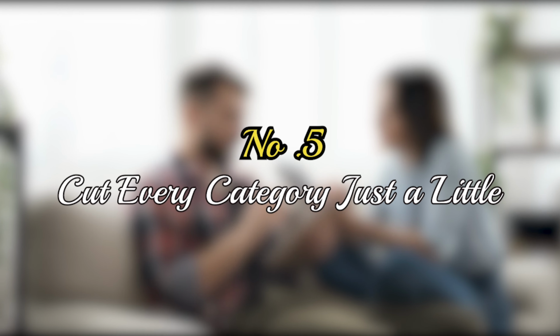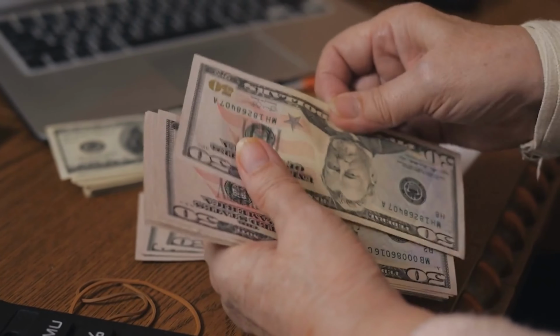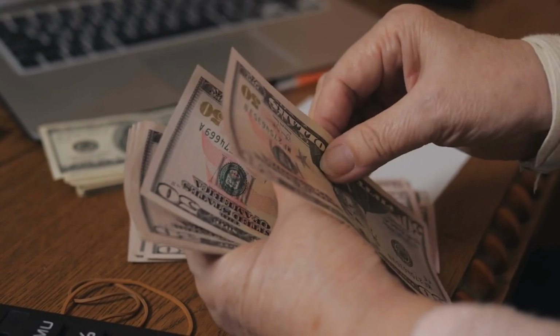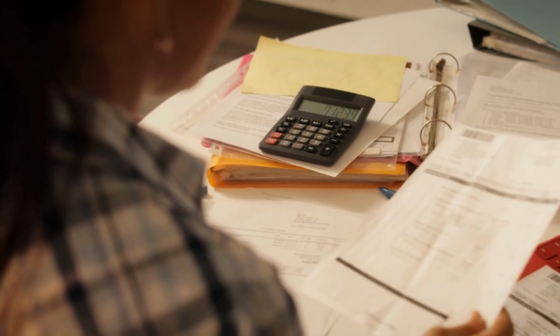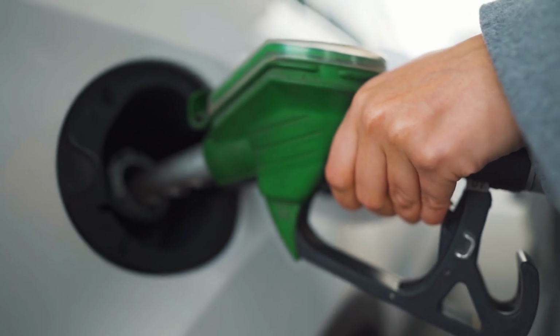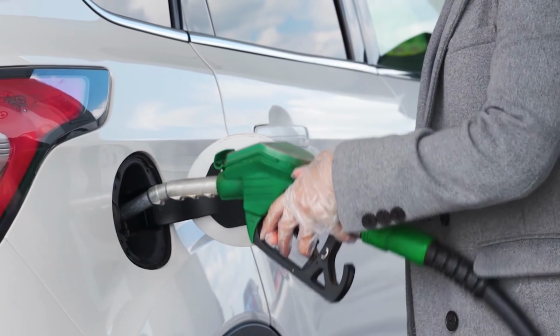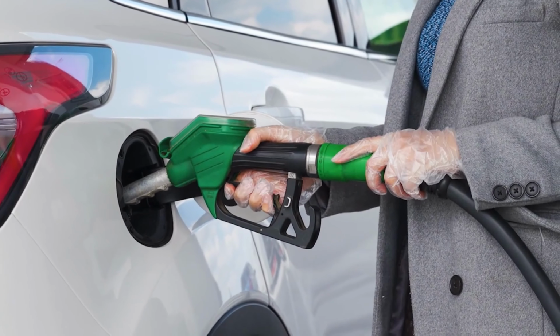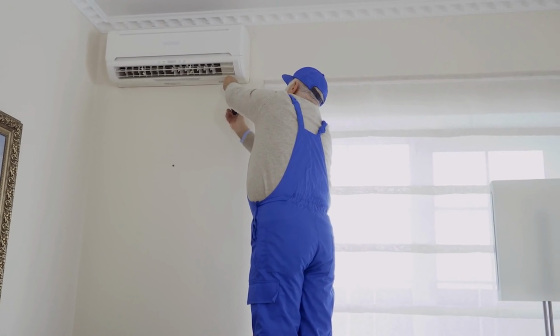Number 5, cut every category just a little. When you're pinching pennies, you may have already cut all the unnecessary items from your budget. A next step might be saving $5 to $10 per category in your budget and setting that money aside. You can often save another $5 per week at the grocery store by dropping 2 or 3 items off of your list. If you conserve fuel by consolidating trips, taking public transit, or walking when it's feasible, you can cut back on the amount you spend on gas each month by even more than $10. Similarly, you can adjust your thermostat so that you are paying less for heating and cooling costs.